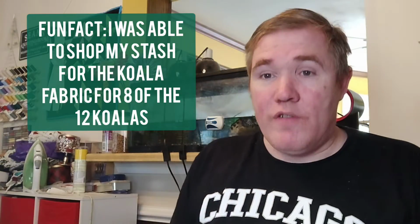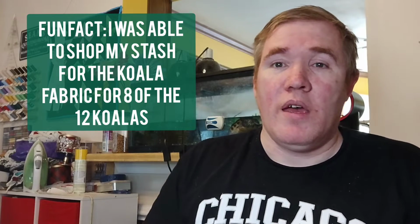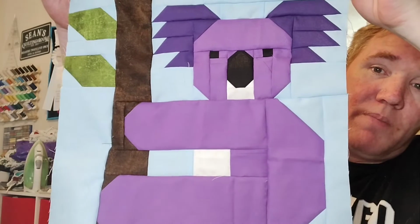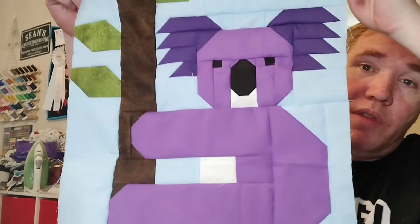And then finally, a lot of you guys have been waiting for the purple one. And here it is. I think this one turned out really, really nicely. So now that all 12 blocks are all done, I just need to assemble the quilt top, which should come together fairly quickly. I'm excited to show that to you soon.